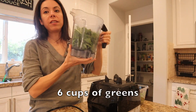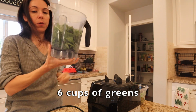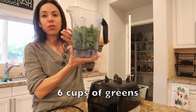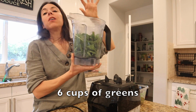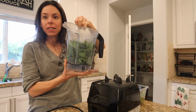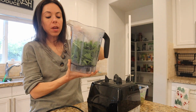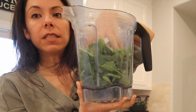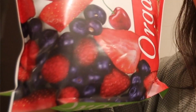Okay, so I take it off of the blender, or you want to unplug it so that when you're pressing it down, if you're using this as your cup reader, which is what I do, you don't actually hit the on button, because that would be very dangerous for your hand to be in here. So I either unplug it or I take it off. But anyway, I pressed it down, and this is 6 cups of greens. Once I'm done with that, I get berries.